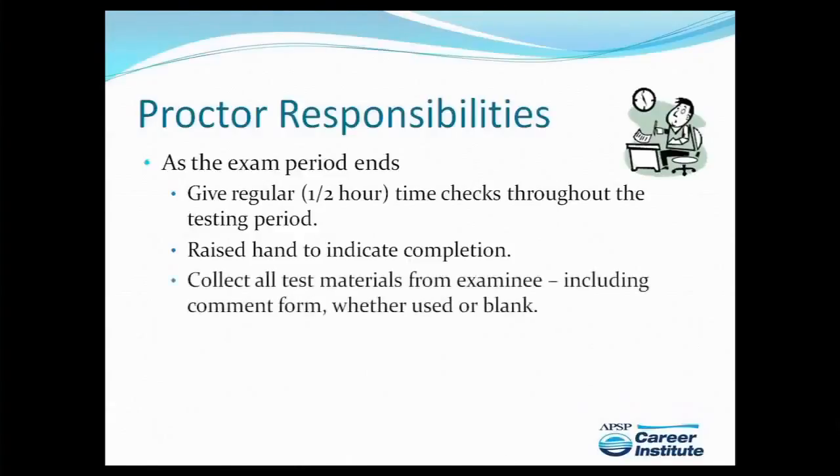When you see that, go to the examinee and collect all the test materials. This should include the test booklet, the exam answer sheet, the comment sheet, and a pencil if you provided it. Look over the answer sheet while you're standing there to ensure all questions have been answered. Leaving a blank is the same as a wrong answer, so encourage them to provide a response to every question.